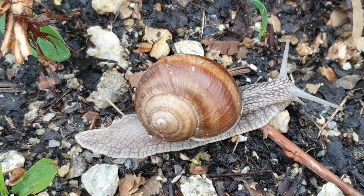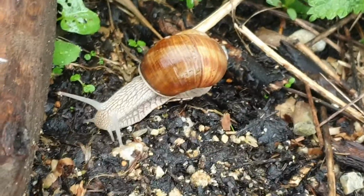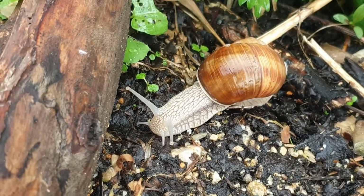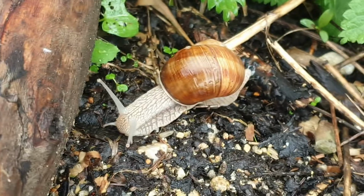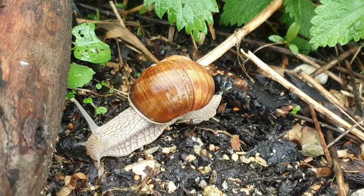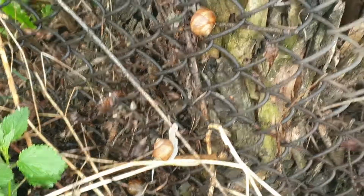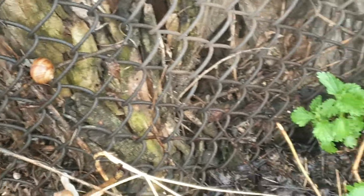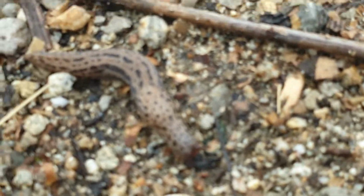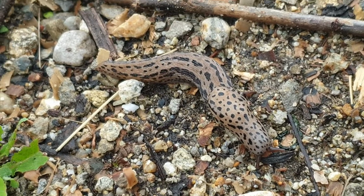Now, is there anybody else I've not spotted yet? And another one. So it looks like there's a whole clan of snails living here. Okay. Bye guys. And bye. Where are you? There you are. And look, it's almost a perfect camouflage with the pebbles.